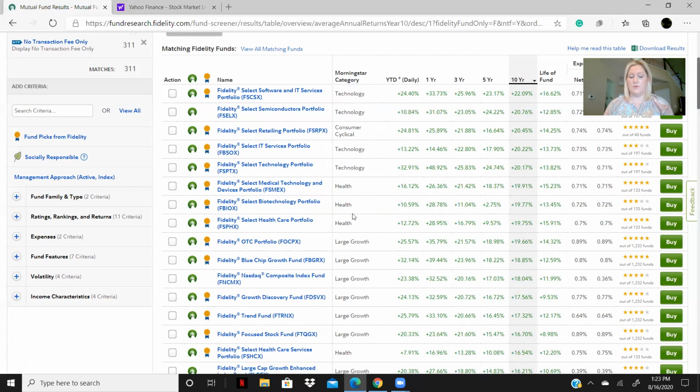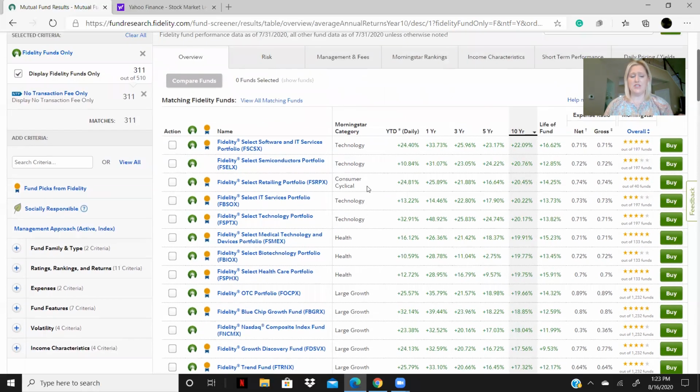sectors within my portfolio. And just in case, I'm not sure if I mentioned it or not, for those that may not understand what the concept of a mutual fund is, I apologize, I should have said that in the beginning. Basically, a mutual fund is a fund that is actively managed by a manager at whatever brokerage house it is. For this purpose, we're talking about Fidelity Funds. They have fund managers that manage all of these different funds. Within each fund, it has a collection of stocks, and they're constantly buying and selling within that fund to get you the best return.